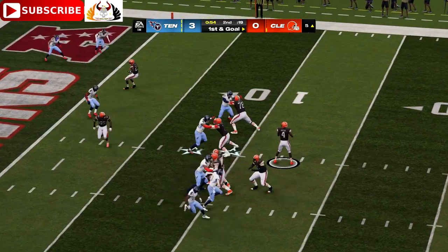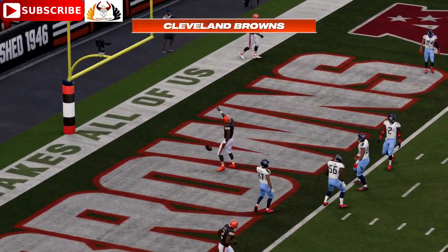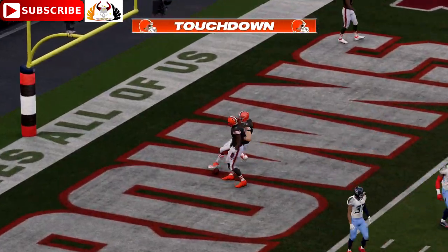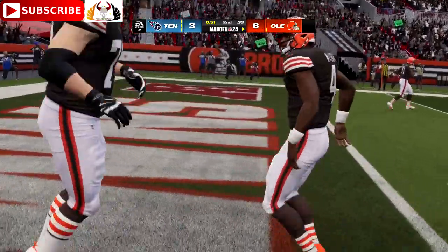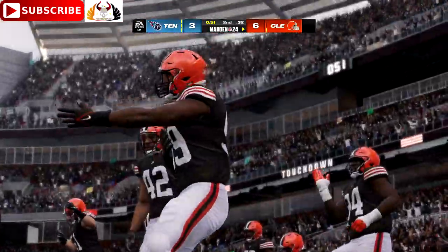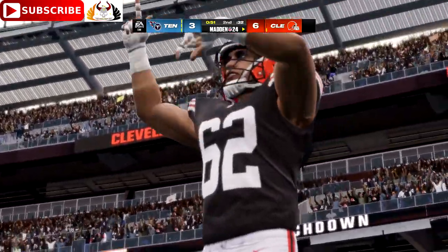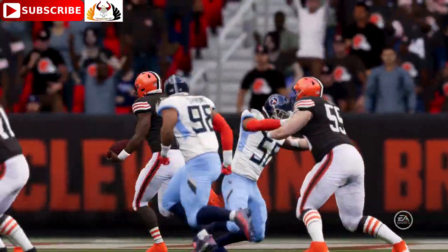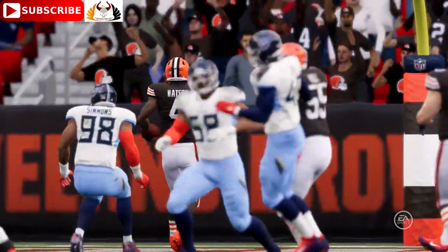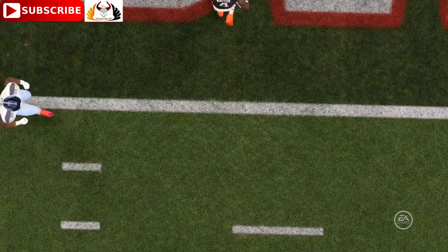To the air yet again, Watson. And he is into the end zone. Touchdown, Cleveland. Deshaun Watson, a 5-yard touchdown run. And the Browns will take the lead here in the final minute of the first half. And Deshaun Watson shows off his mobility yet again. Just 1 touchdown rushing in 6 starts last season. But the way that he moves around, if receivers are covered, he'll tuck it and go as he did there.